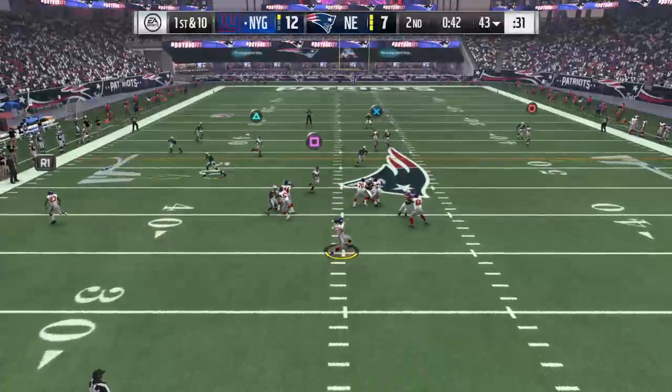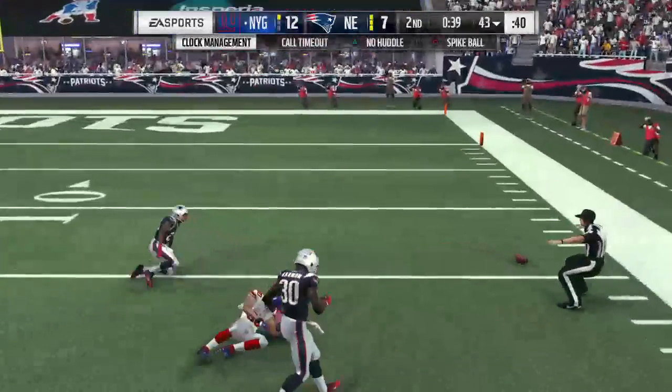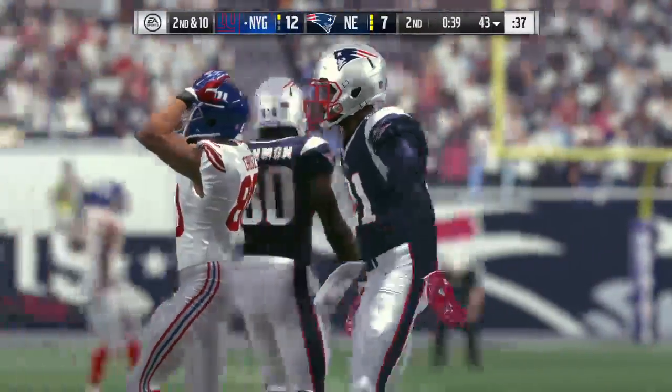Throwing on first down is Manning. He's going to float this one deep right side. And it drops down incomplete. Thought he might have had it.